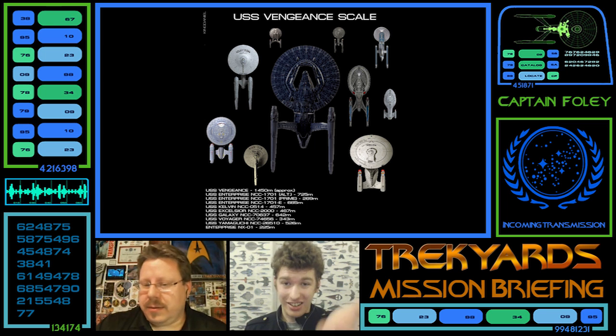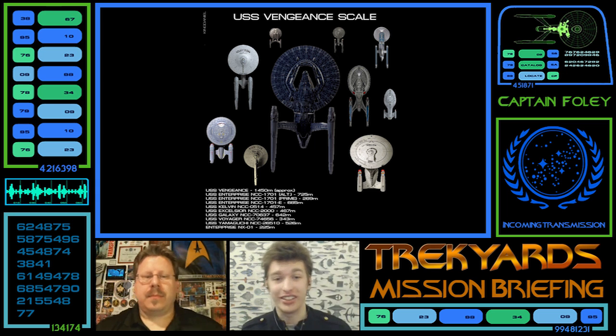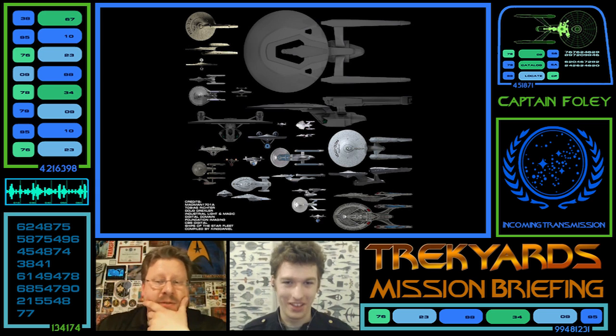But it's like 10 times the length of the NX-01. Yeah. I mean, just this bridge section is the size of the NX-01. Basically, it's huge. Yeah. All right, so let's go to the next picture, which is also scaling.